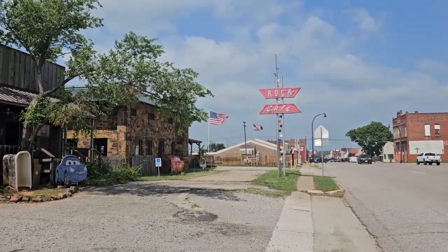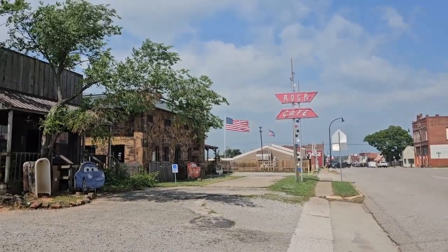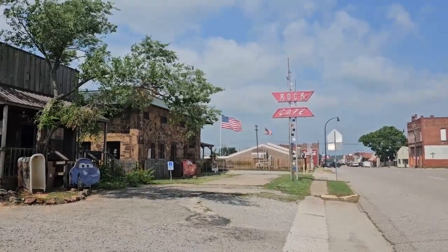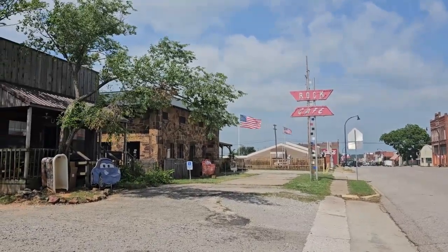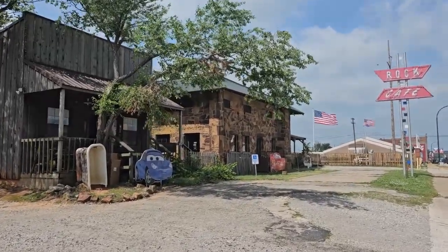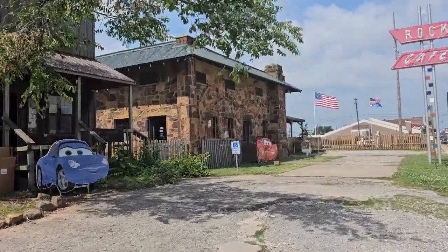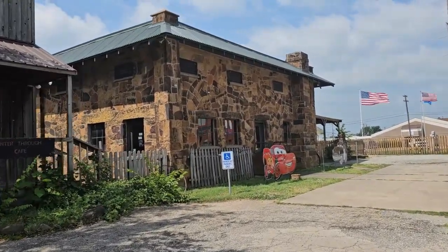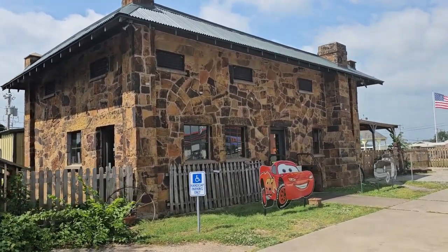Here we are at our next stop, and this is the famous Rock Cafe here in Stroud, Oklahoma. Now, this little cafe was originally built in 1936 when they were actually building this section of Route 66. And the stones that were used to build this cafe were actually stones unearthed by the construction companies as they were building Route 66. So all of the stonework of this building came from the ground that Route 66 was built on. So I think that is an interesting tie to history.